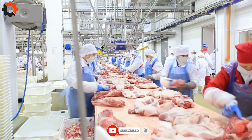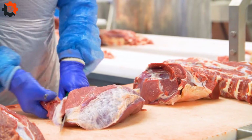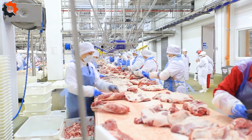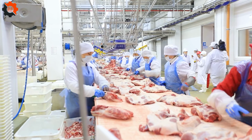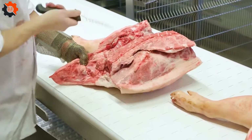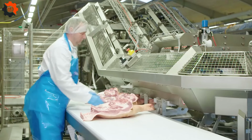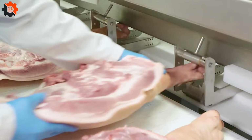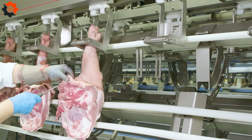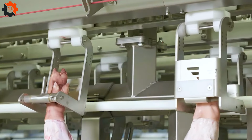Now, let's talk about the meat processing itself. The meat is cut into pieces and further processed into edible products. For example, the buttocks are salted and pressed to make ham, and rib cage meat is smoked to create bacon. All parts of the pig are used in this process, even the fat, which is rendered down to make lard. It's a no-waste approach that's pretty impressive.